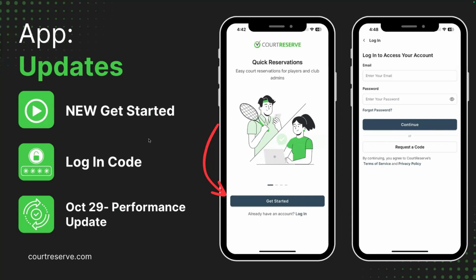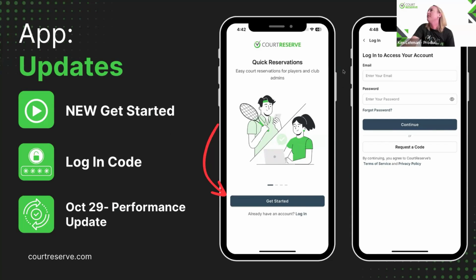Okay, sounds good. All right, so with this new get started flow, let's go through here real quick. We also have a new flow that we've introduced to request a code. The request a code flow is going to allow members to easily log in if they don't remember their password. It's going to take in their email address and say, hey, we found you, we sent you a code. Take that code, paste it in here, and you can log in without a password.